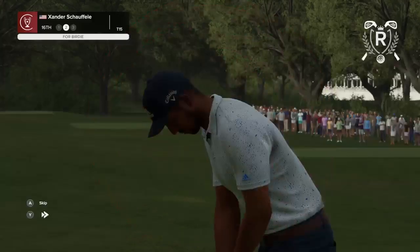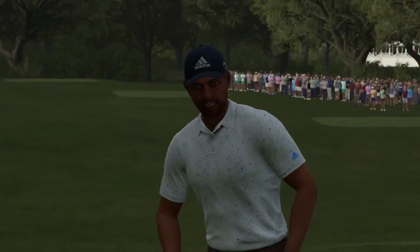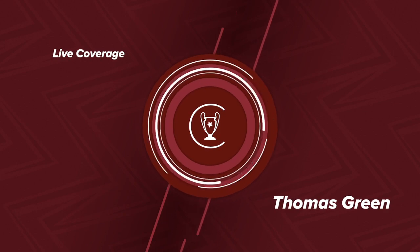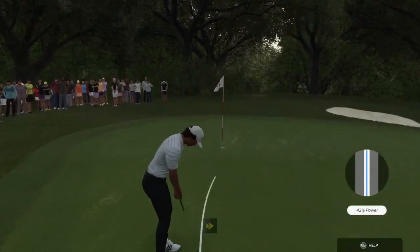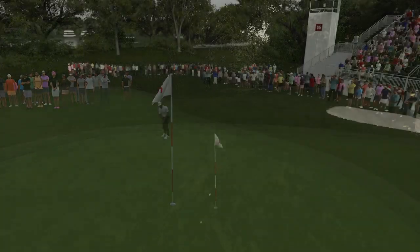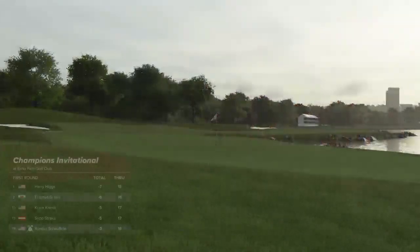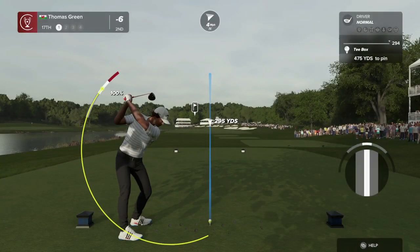Now heading over to Xander Schauffele. Now, who'd have thought we'd see this? He is behind his rival. Can he do the catching up that's necessary? Never seen a scorecard that doesn't look good with a 2 on it. Oh, just missed. And down it goes.